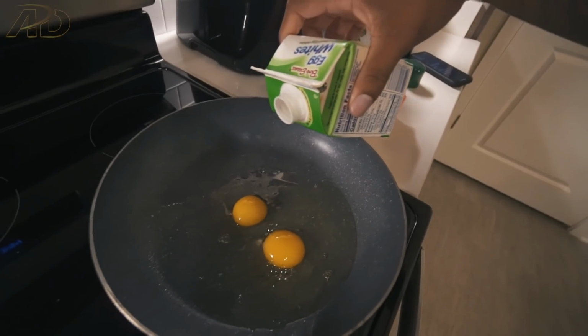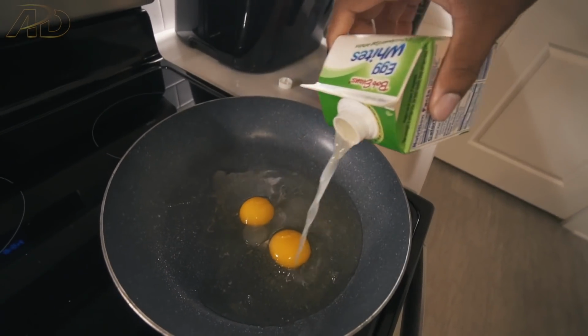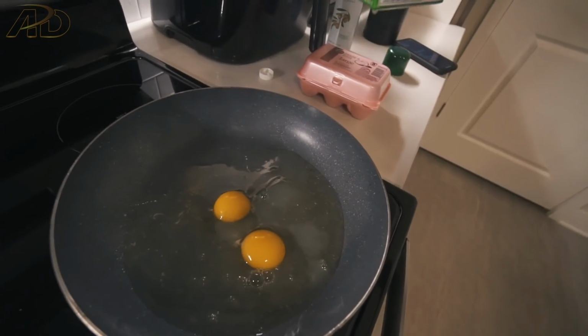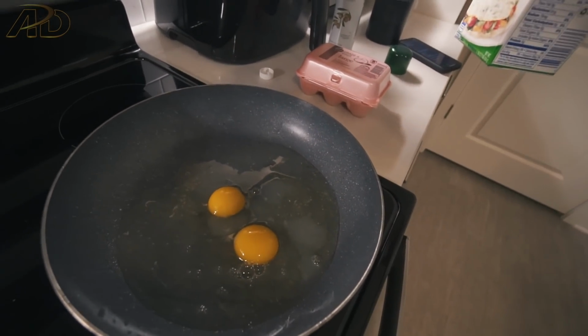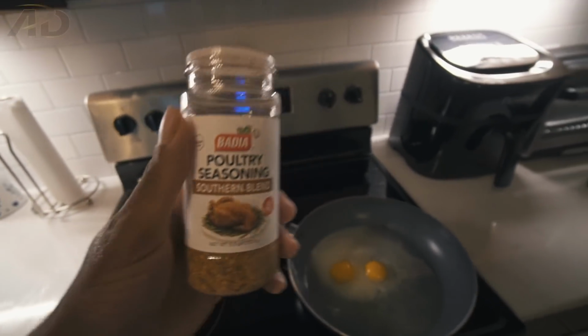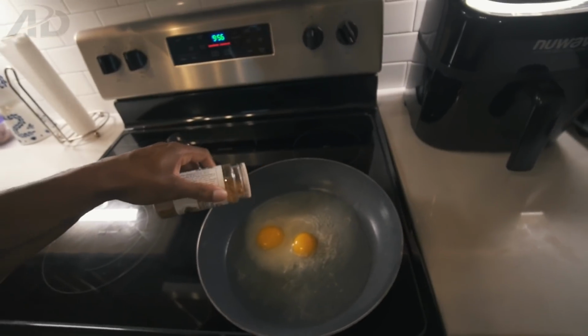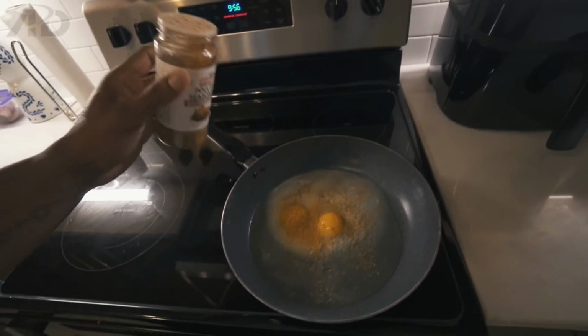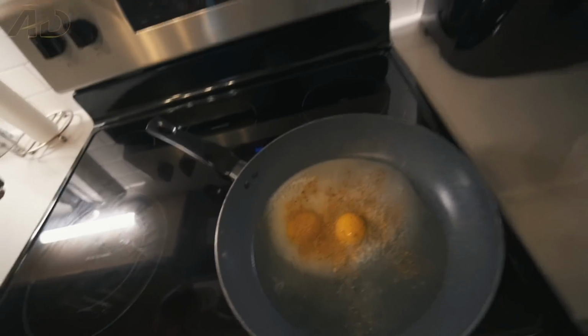So I said I just poured it to where it looks right. I think I did about right there. I didn't do a whole lot. So we're gonna scramble that and let it cook. Use some of this seasoning right here. I still keep my seasoning super simple. I don't like to add a lot. That's kind of a little too much, to be honest.